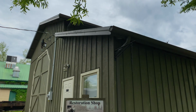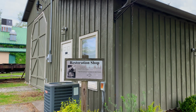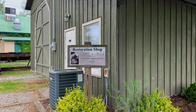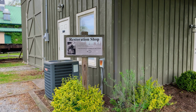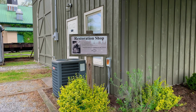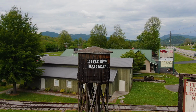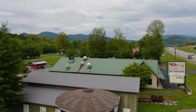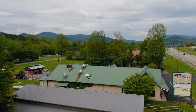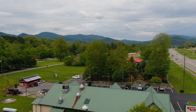And right here is the old restoration shop replica from the original Townsend locomotive shop. It says inside is the boardroom as well as space to work on various restoration projects. Before we headed inside the museum, I wanted to get a closer look at the rustic railroad water tank seen at the entrance of the museum grounds.